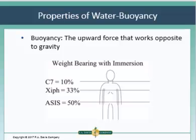This is the upward force that works opposite to gravity. So when you are in the water up to C7, so up to the base of your neck, only 10% of your body weight is on your feet. If that water level moves down to the xiphoid process, you have about 33% of your body weight on your feet. And at the ASIS, it's about 50%.